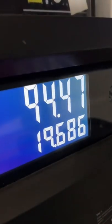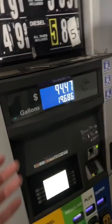$94.47 from 3/4 of a tank. So you mean to tell me this thing has an 80-gallon tank? What the hell? I'm not even topping it off. Screw you. That's weird.